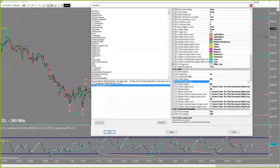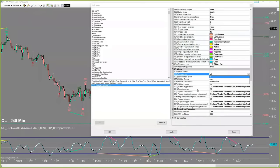Okay. Now you can turn on the screenshots, and it will actually take a screenshot of the chart and save it to one of these folders that you select right here. It'll save it to that folder, and then it will also email that screenshot to you if you want to get a look at the chart from the alert, and then decide whether you want to go to your computer and take the trade or not. So that's a nice little feature.